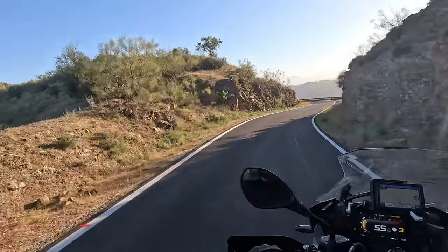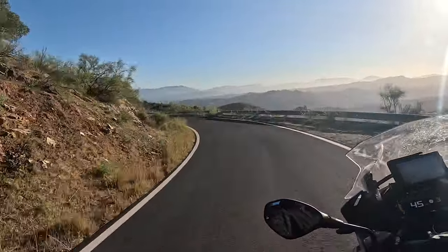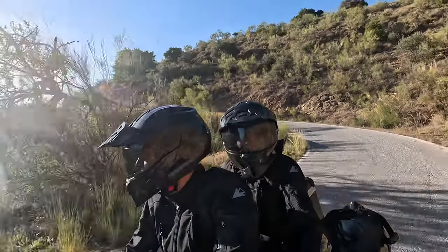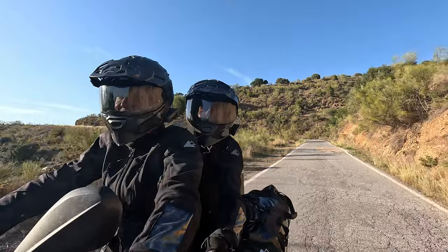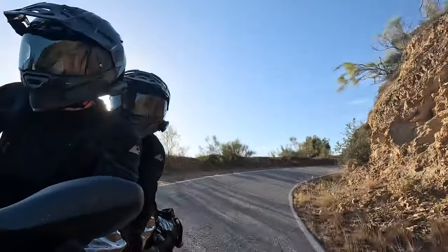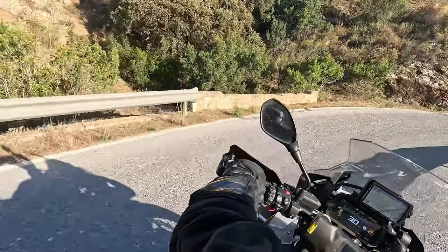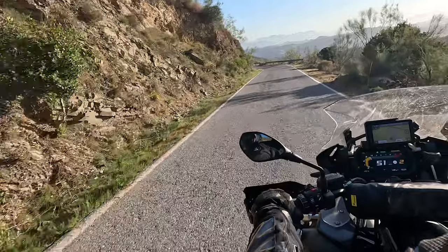Wow. More and more peaks coming into view. You can just about see the boring motorway from this road. All of the people on that, wishing they were on this. Yeah, they don't know what they're missing out on. And we're riding this as the sun goes down and there's just nobody on these roads. No, there's not, is there? Who'd have thought Malaga was a motorcycle paradise?